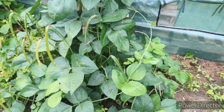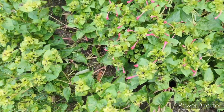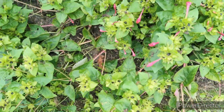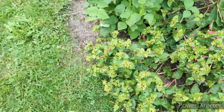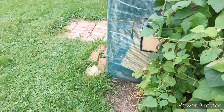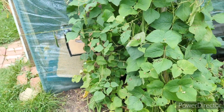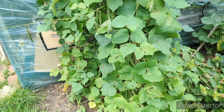We have the cowpeas. These are my beautiful 4 o'clock flowers, gorgeous. They just reseeded. I didn't get any from the seeds I planted. And then we have, of course, the runner beans. Next year, I'm planning to have some fava beans as well here. And 4 o'clocks are going to be moved.